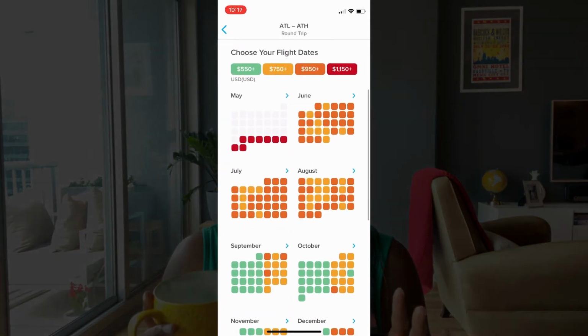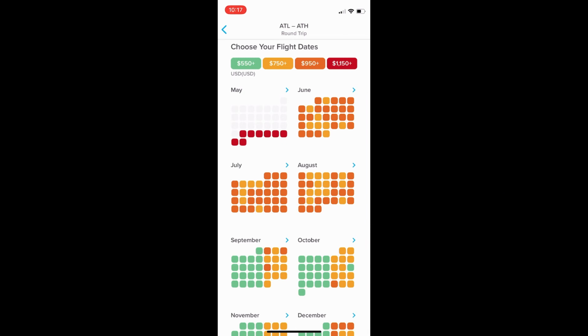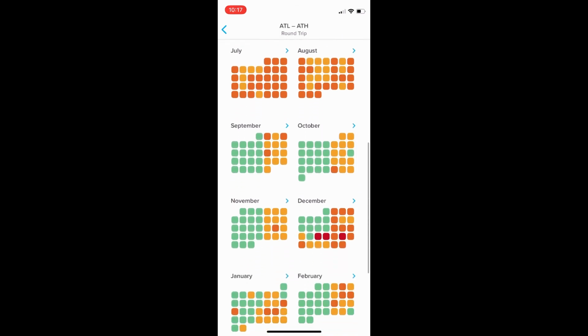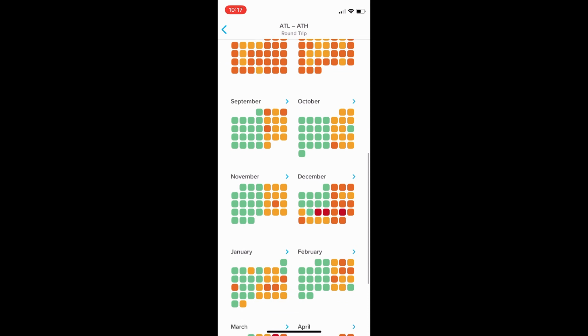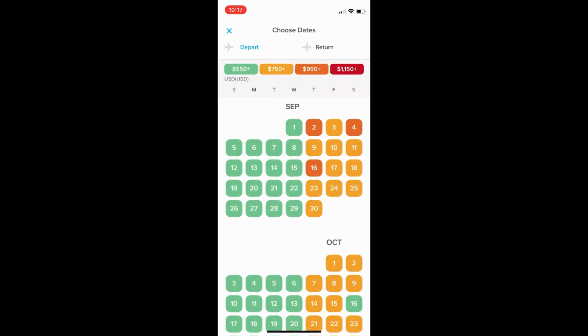So when looking at Hopper, it matches exactly what we already found, right? Like, the prices are more expensive in the high season. July and August, prices are all orange and red. But if you look at September, there's lots of green. September, October, November, the prices are still way lower than those 2 months prior. And so either way, it's going to be a win. I'm just still heartbroken that I did not get $500 flights, but you know, the economy needs to come back and I need to contribute.